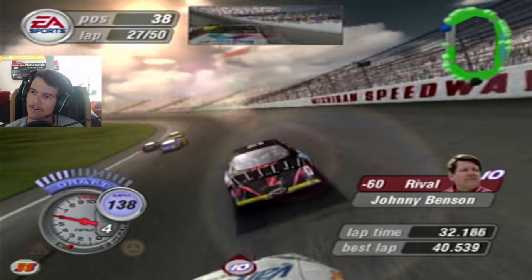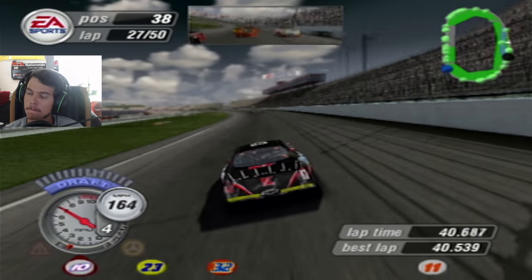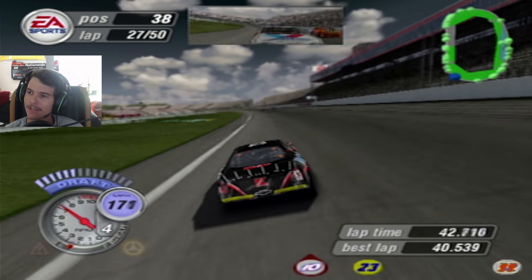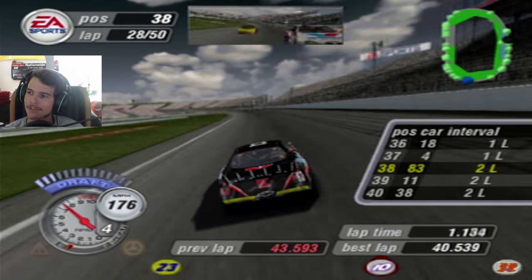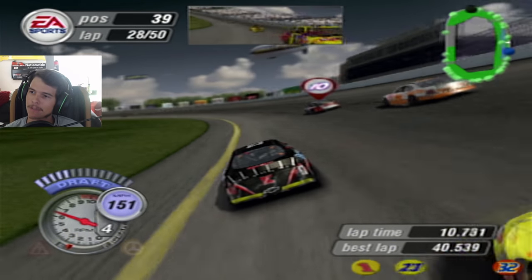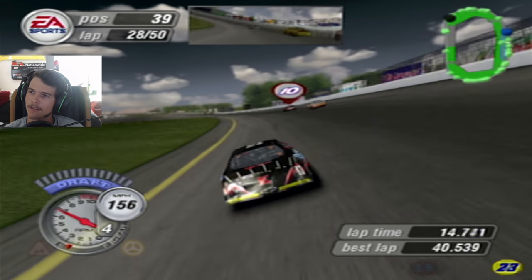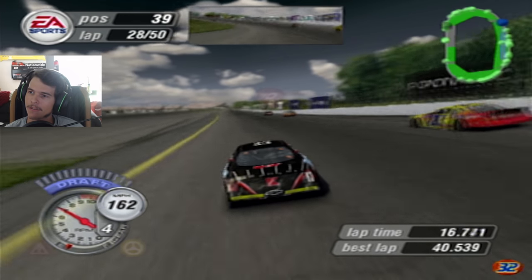Get off of my car. If he gets into you. Like, I'm sorry, but what the hell? Once you get on my right rear, I just can't get off of you. Number 10 is outside. Oops. That's the damage. Dicked him up, buddy. Again. Alright, we lost a spot to Brett Bodine. You're clear. Okay, back to 39th.